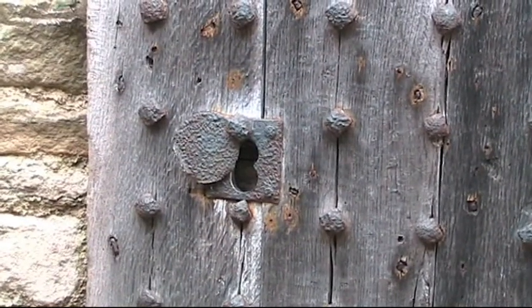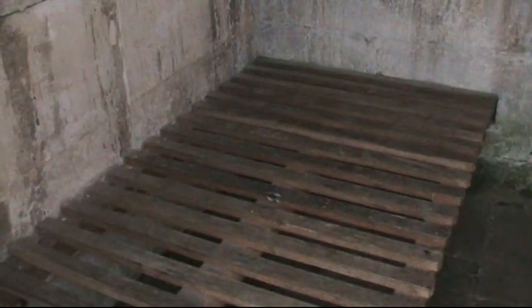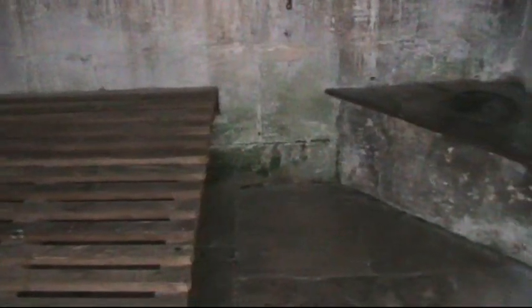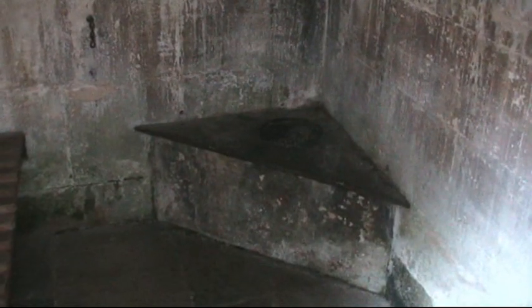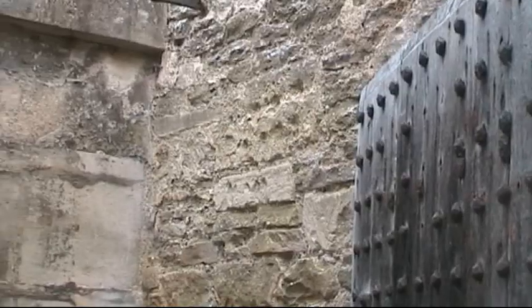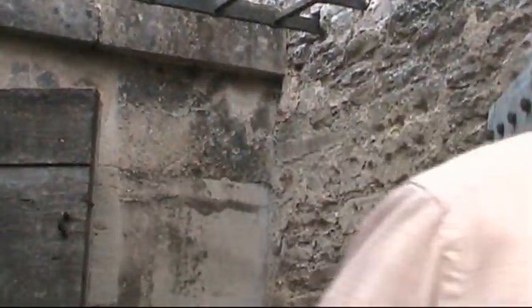Adjacent to the barn is a little lock-up, a small prison, with a bench for sleeping and a feature for bodily functions. Here's Peter escaping.